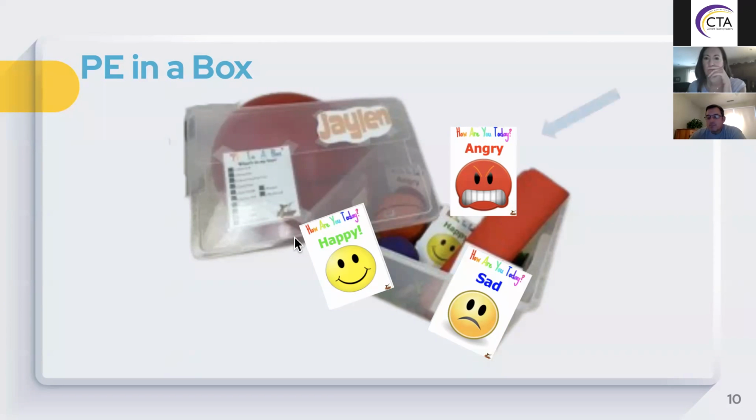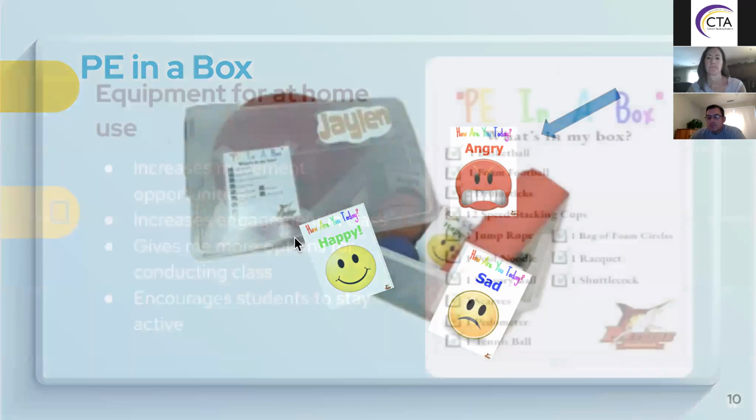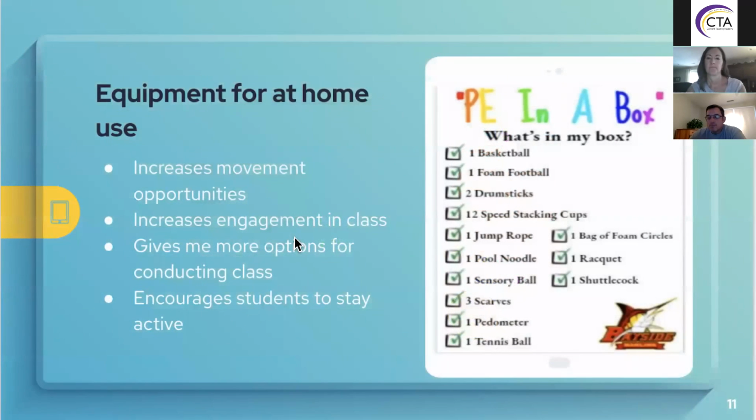And we put in a whole bunch of different equipment. We also included these mood boards because I wanted students to start seeing the tie between physical activity and their mental and emotional health. And so each student, in person or at home, had a box of PE equipment that was theirs and theirs alone. And here is an example of some of the equipment that we included in the boxes.